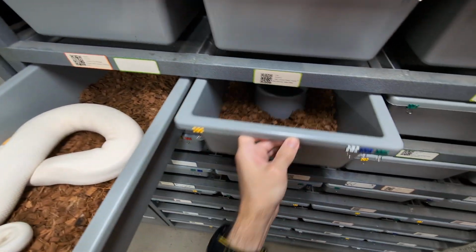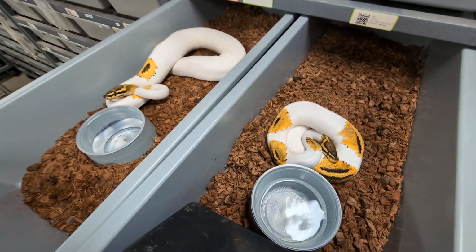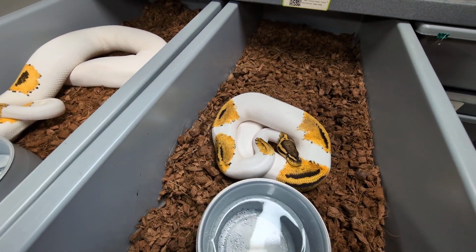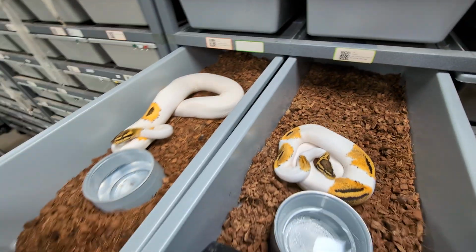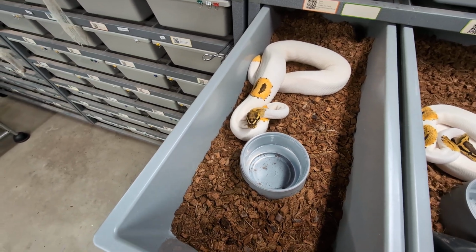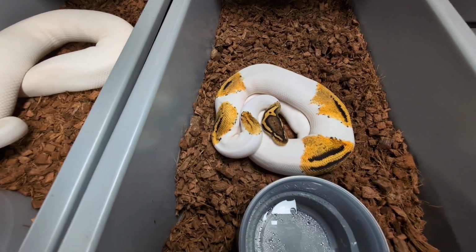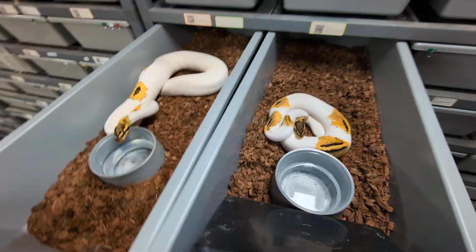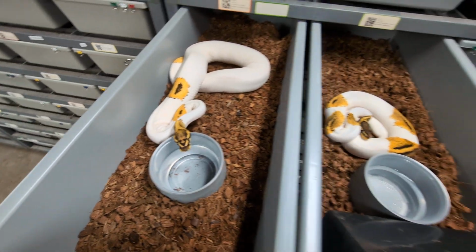In comparison, I believe her cousin here was hatched May the 4th of last year, and that's why her name is Leia. There's a big size difference here. I mean, she's about 1,600 grams at this point and looking like she's trying to bite me. And she's about 700 or 800. She went off food for quite a few months, very on and off. I couldn't get her on consistently. She's finally eating again. But that's still a gigantic size difference. She's about twice the size at this point.